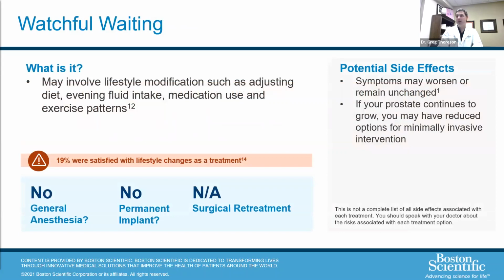With regards to watchful waiting, which we introduced briefly, it may involve lifestyle modifications such as adjusting diet, adjusting your fluid intake and the timing of that, as well as exercise patterns. This is often the easiest thing to do, but most men aren't overall satisfied with this over time, and symptoms may worsen.